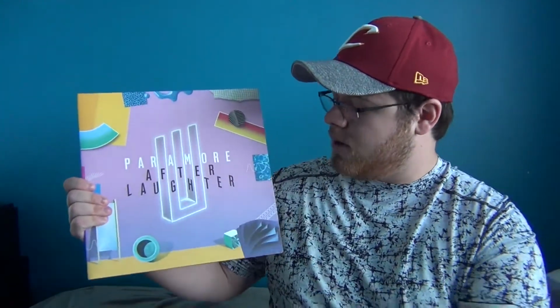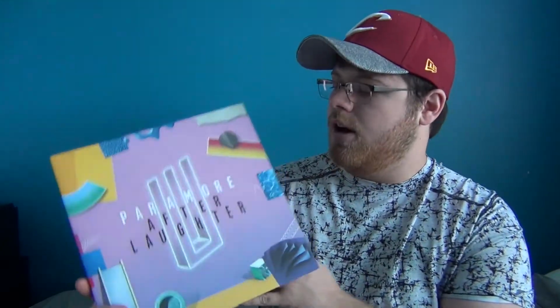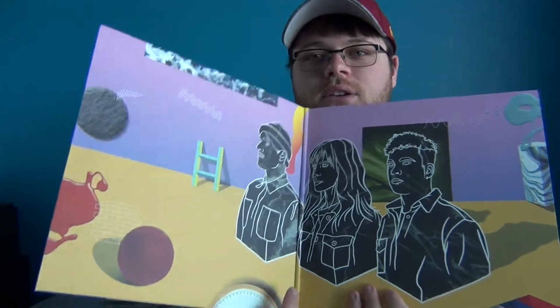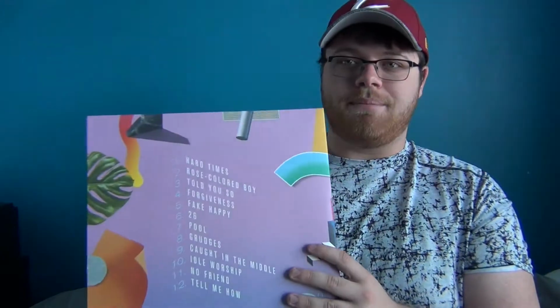Love this album. This is my only Paramore album that I have right now, but I'm hoping to pick up some more here soon. Nice gatefold design on this one as well. Here's what the inside looks like. It's got the members of the band, a little bit of more of those colors. Here's the back of it.